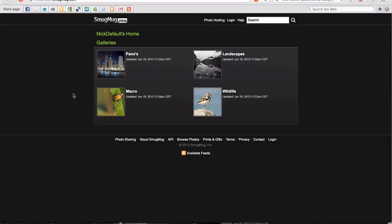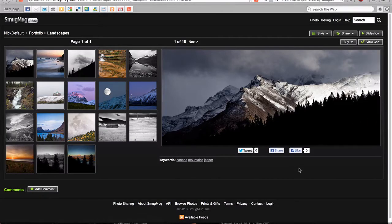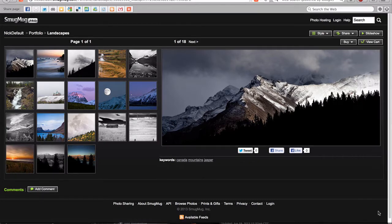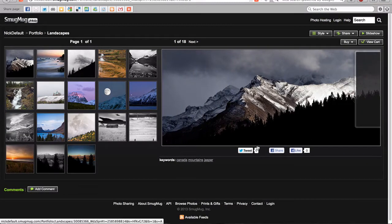We've got some galleries on the home page, and you can click into those, and you get the page that most people are familiar with. This is the SmugMug viewing style, the current version. Thumbnails on left, large image on the right. It scales, so it's responsive to your browser size. And we've got social links, we've got a lot of text, a lot of buttons.